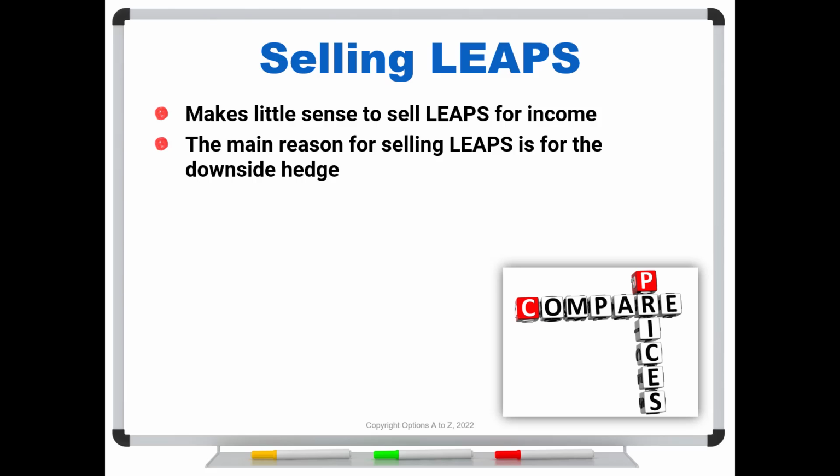Now, there are a lot of other reasons why you might sell LEAPS. It could get into interest rate plays, lots of different reasons where LEAPS can be beneficial. But just because this trader worded the question about selling LEAPS for income, I think this is really where he was headed. And I think, at least for starters, if you're considering selling LEAPS for income, you should really reconsider it. You should be selling shorter dated options for income, but selling longer dated options for the downside hedge.